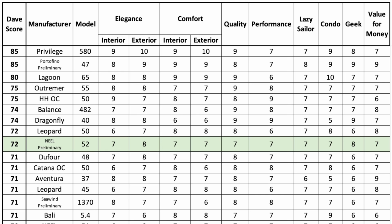Geek, this is an 8 or a 9. It's a cool boat and it appeals to every little geek molecule in me. Value for money, it's a 7 or higher than that. And I think they've done a terrific job.